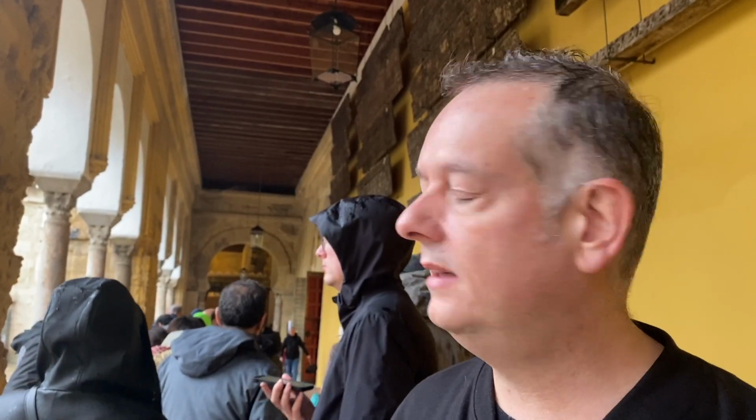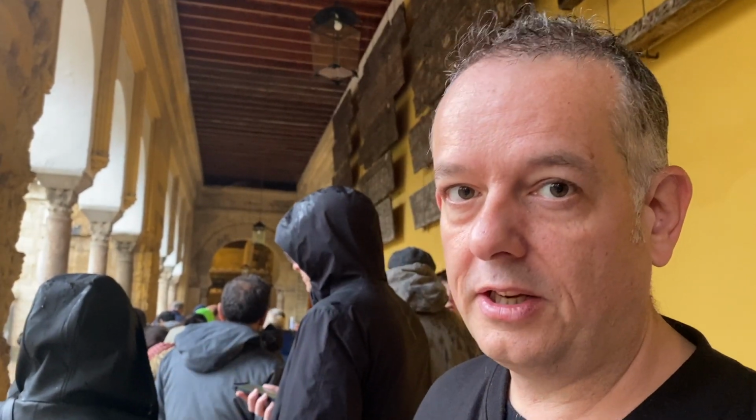We have tickets for the 10 o'clock entry to the Mezquita in Córdoba, which is when it opened. But even on a rainy day like this, you can see it's pretty busy. This is one place you're definitely going to need to pre-book. If you don't pre-book, you might get in. But in the summer, definitely pre-book because you won't get in. Make sure you get here early, get in the queue.